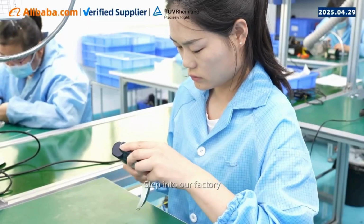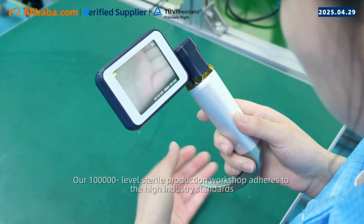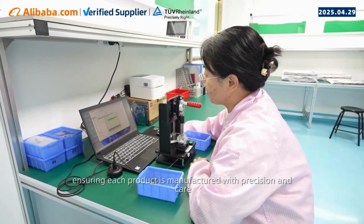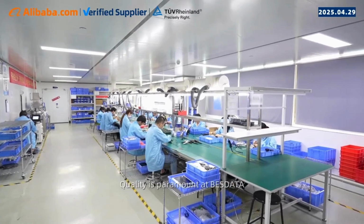Step into our factory, where advanced equipment meets meticulous craftsmanship. Our 100,000-level sterile production workshop adheres to the high industry standards, ensuring each product is manufactured with precision and care. Quality is paramount at Besdata.